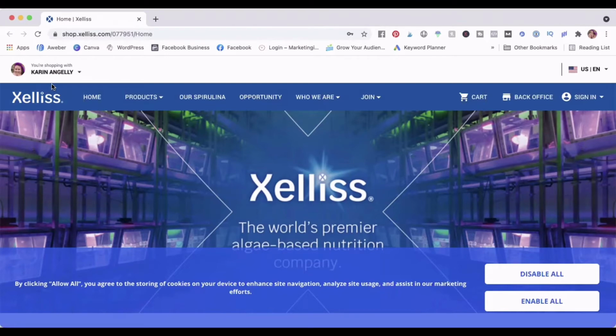Okay, so if you decide that you want to join with me, make sure that my name and my lovely face are right here in this upper left-hand corner, and whoever it is that you want to join, make sure that their name, or at least their name, is in this upper left-hand corner. Okay, so you'll be on this Xelliss homepage and you're going to tap this join button here. So there's two different things here. Obviously you can join as a distributor or join as a privileged customer. We're actually going to go in and join as a distributor right now.